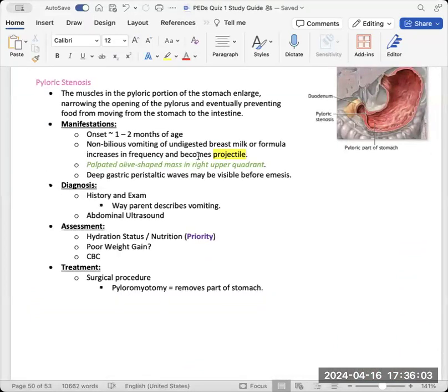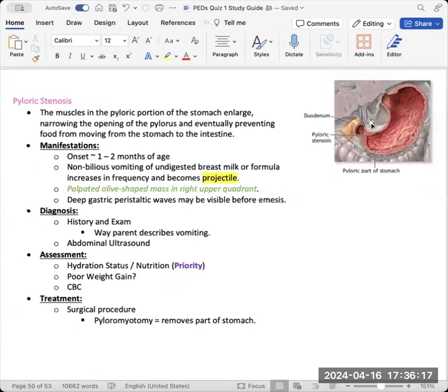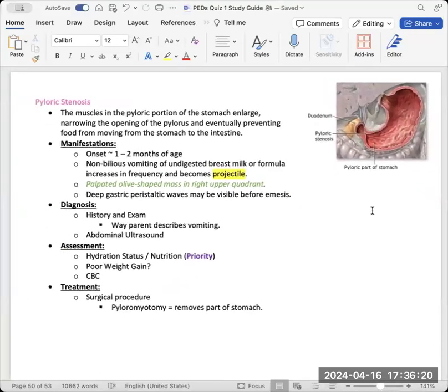The next thing is pyloric stenosis. It's basically when the muscles in the pyloric part of the stomach start to enlarge and narrow. So we have a really narrow opening between the stomach and the duodenum, and this prevents food from going into the intestine. You typically see this in a baby of 1 to 2 months of age. They're going to have projectile vomiting. Associate pyloric stenosis with projectile vomiting, and when you palpate the stomach, you're going to feel an olive-shaped mass on the right upper quadrant. Know that. They could also have deep gastric peristaltic waves that could be visible. Their stomach can rumble, and you can see movement right before they vomit.